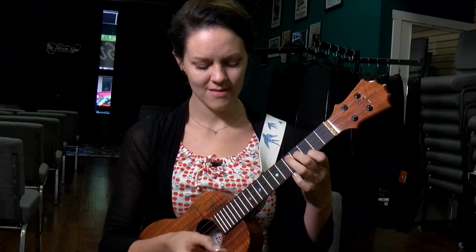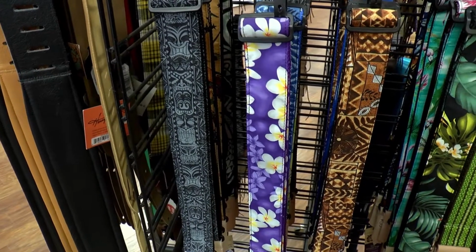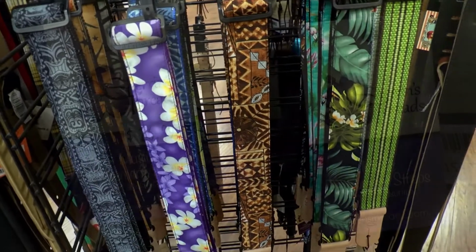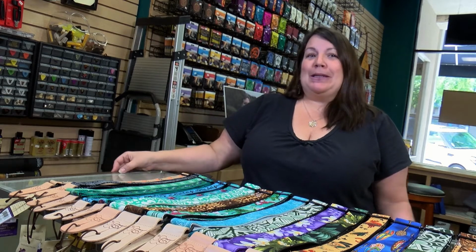Danny's is not the only career that was launched from this music shop. Dan's wife, Sharon, owns a separate small business making shoulder straps for ukuleles called Sharon's Threads. I did start off as the accountant or bookkeeper for the store, but then when I started my business and it took off, I had to actually lay myself off from that job.